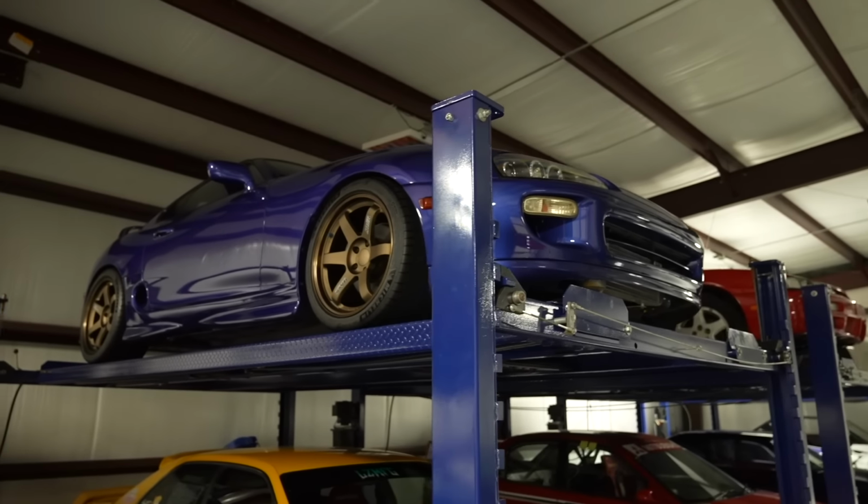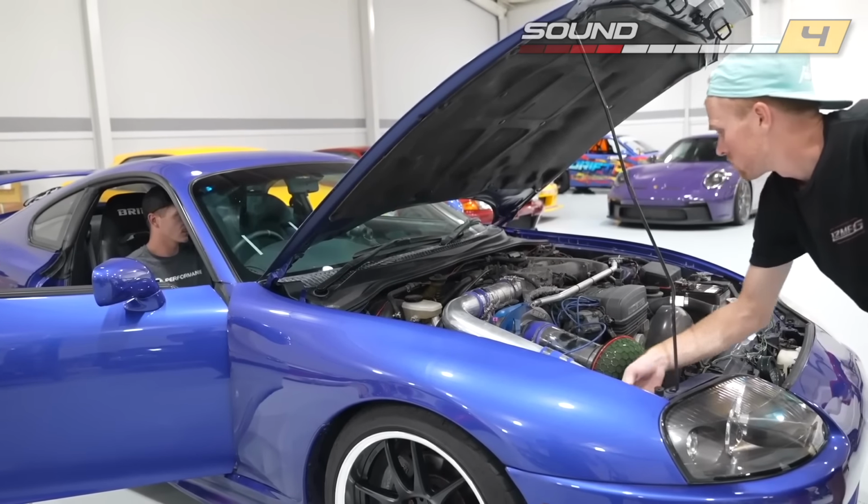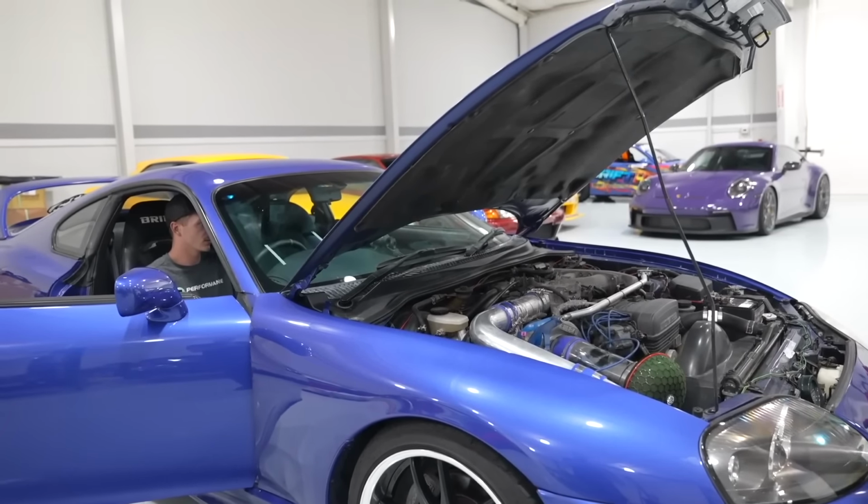Fitment's all right too, so that kind of hurts it. If it was better, a little bit more stance, I'd probably give a higher score there. Sound, it's a solid 4 out of 10. I don't think it sounds very good. It's an NA-T. The performance is not great.